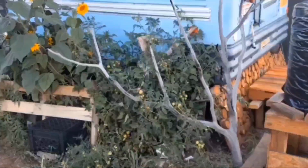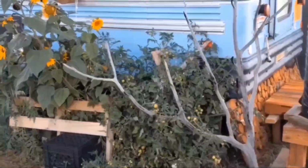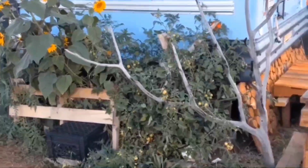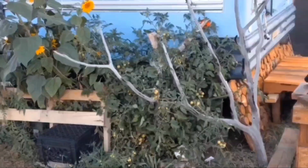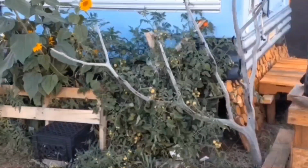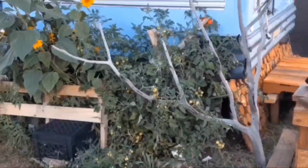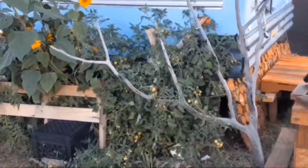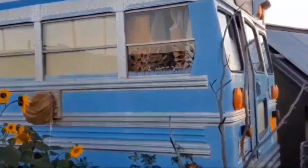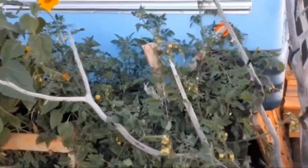On the other side of the bus, I have a small tomato plant, but you know, I don't know, it's producing just as many, if not more, tomatoes than my big one is. This side of the bus is going to get more sun as the sun goes lower. And so I don't have as many lights on it, although I might end up covering it and hang a light out my window of the bus at night to keep it a little warmer.